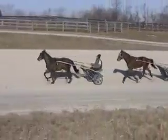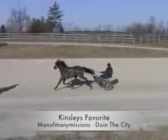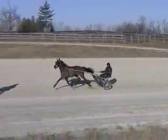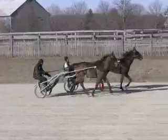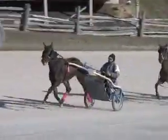Okay, we've got Kingsley's Favorite, a McEneny Missions filly, 18,000 out of Lexington. Yeah, she's not a bad little filly. She's a little hyper. McEneny Missions can get like that, I guess. So it's just a matter of settling her down and keeping her quiet. And you know, she can trot along a little bit. I think she'll hopefully make it.